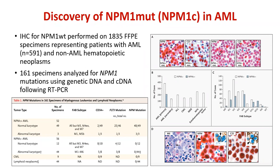Basically what they did was stain nearly 2,000 different bone marrow core biopsy samples with an N-terminal directed antibody to nucleophosmin. So this would be agnostic to any mutations or translocations affecting the C-terminal portion of the protein. And they simply wanted to look for aberrant cytoplasmic dislocalization of the protein.